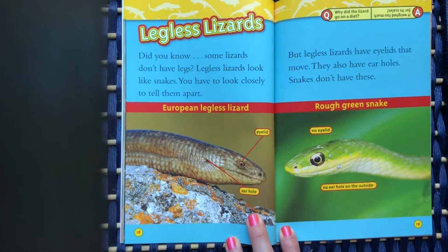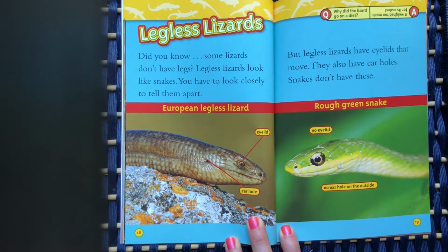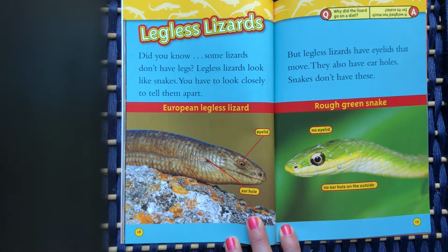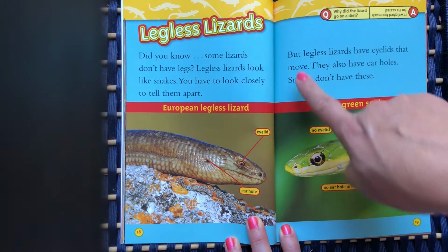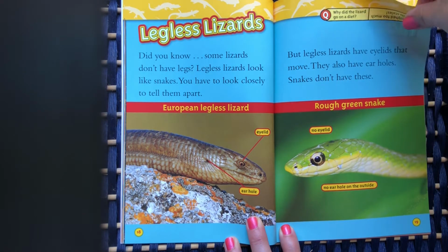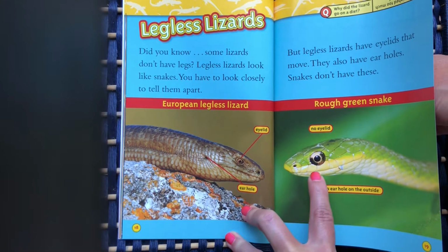Legless lizards. Did you know some lizards don't have legs? Legless lizards look like snakes. You have to look closely to tell them apart. So this is called the European legless lizard. But legless lizards have eyelids that move. They also have ear holes. Snakes don't have those. So this is a snake because it has no eyelids, so we know this is a snake.